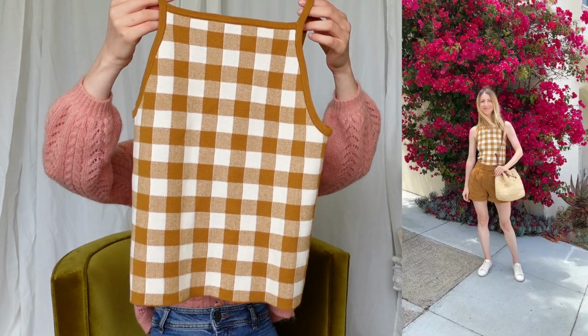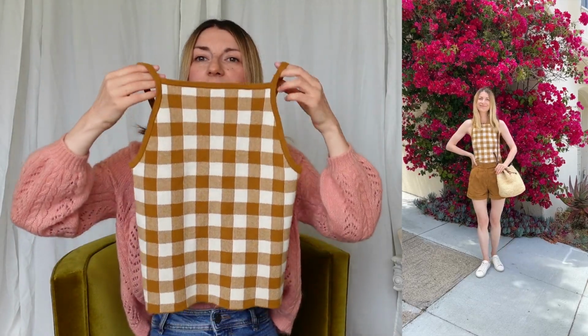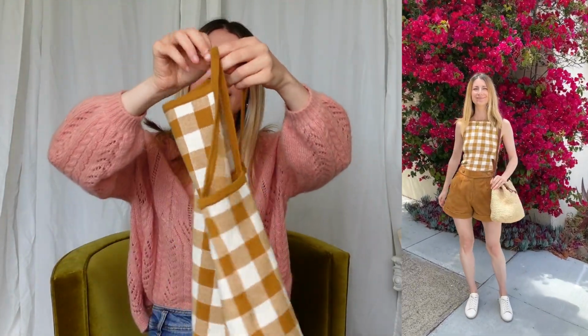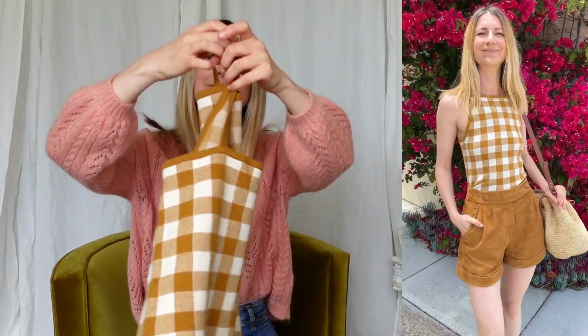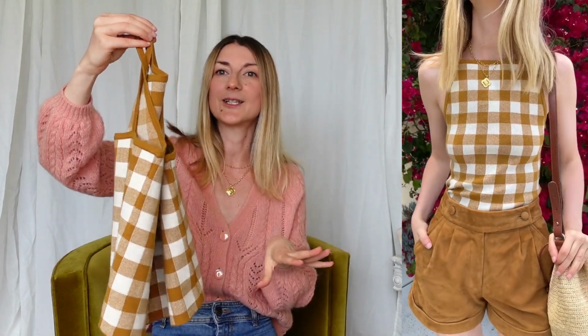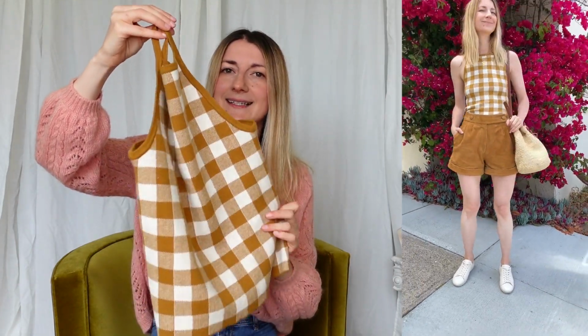This sweater tank by Madewell is again in extra small. I love the checkered pattern. It has a higher neckline and a low back. I first saw it in the San Francisco downtown store, but all the sizes were already sold out. So I hurried to the website and I was able to get it with a 20 or 30% discount.